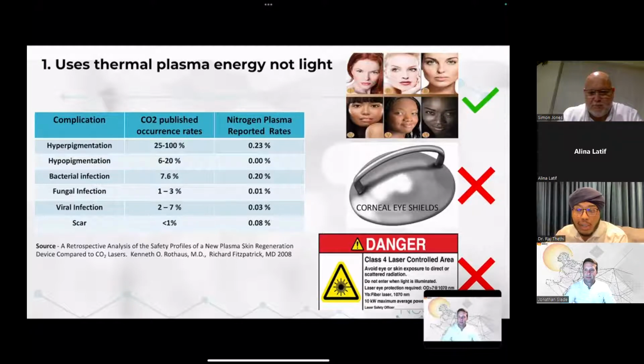You don't need corneal eye shields. I can treat right up onto the lashes. I can go onto the actual upper lid, down to the lashes. So I'm treating on the surface of the globe, but I don't need any corneal eye shields, and I can go very, very high energy there. I also don't need a laser controlled area. I don't need signage and I don't need special qualifications.